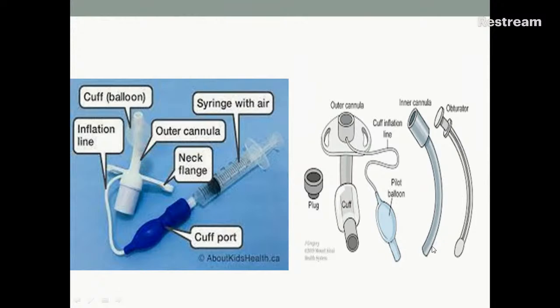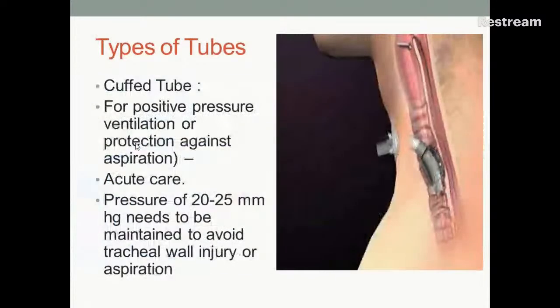If this gets blocked for any reason, because of secretions or bleeding, whatever, this can always be taken out, cleaned, and you'll have a patent outer cannula. The obturator is something that's only used when you're inserting the tracheostomy tube. It will sit in the outer cannula just to make it rigid enough to be put in, and then it can be removed, followed by inserting an inner cannula. As you can see here, air needs to be injected into the cuff, so the balloon can be inflated to keep it in place in a tracheostomy patient.